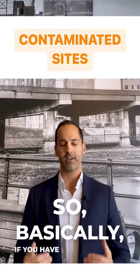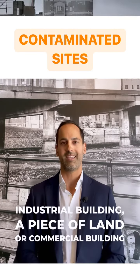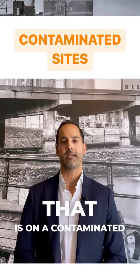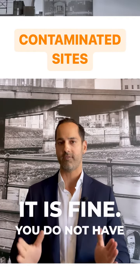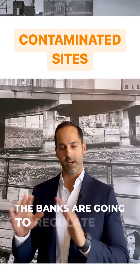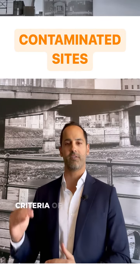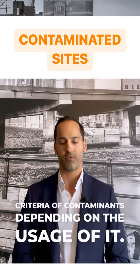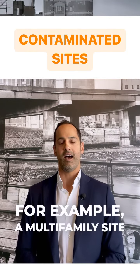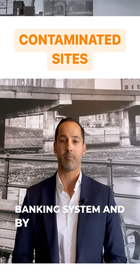So basically, if you have a contaminated site, if you have a multifamily building, industrial building, a piece of land or commercial building that is on a contaminated piece of land, it is fine. You do not have to decontaminate it unless you're in the financing process. The banks are going to regulate and they're going to ask you to have a site that is going to meet a certain criteria of contaminants depending on the usage of it. For example, a multifamily site could have a certain quantity of contaminants, but not as much as an industrial site. So what is acceptable is decided by the banking system and by professionals.